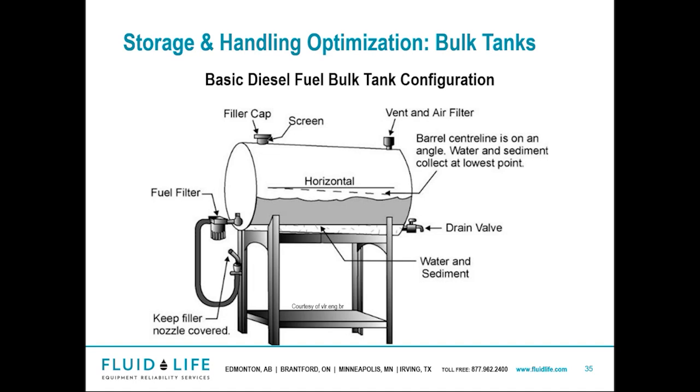So what you should have: a drain valve, which should hopefully be closest to the area where water and sediment is going to accumulate, so you can get it out of there without pumping out too much fuel when it's full. A vent and air filter, again, to prevent humidity and dirt and dust from entering when the tank actually breathes.